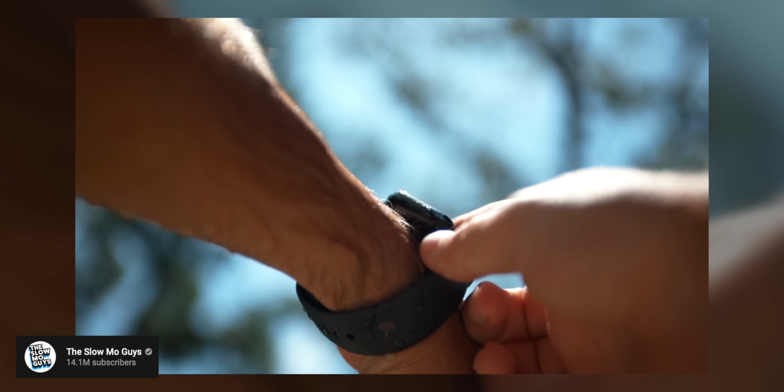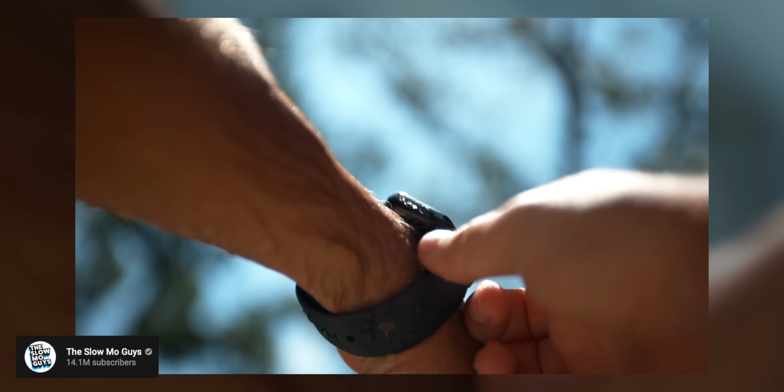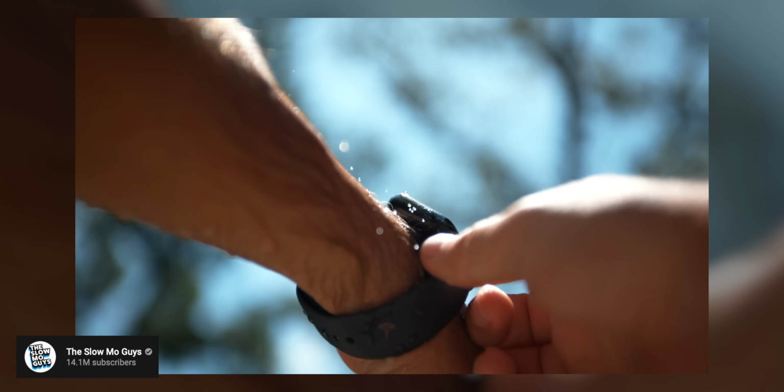Now, if you see this in real time, it's going to spurt out once and it's done. But there is something to this feature. I don't know what it is, but it's actually pretty smart.